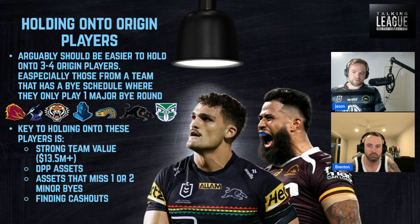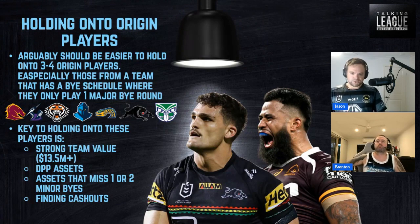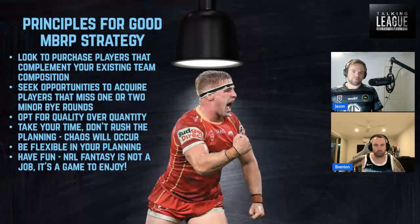Get your dual position assets in. Find a couple of assets that miss one or two of the minor buys. So obviously your Bulldogs and Seagulls are the flagship ones, but even the Dragons, Raiders, Sharks, Dolphins, and Rabbitohs could also play in there as well. And then try and find those cash outs as and where they pop in. But let's wrap it up with some principles around strategy.